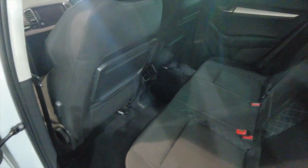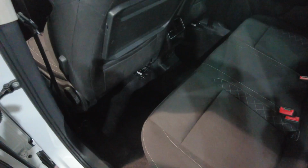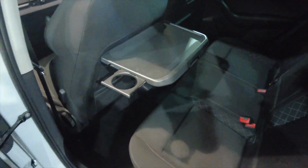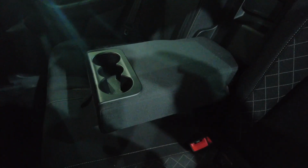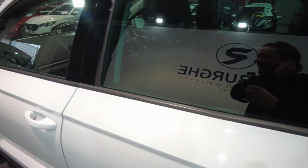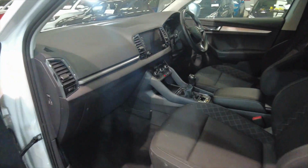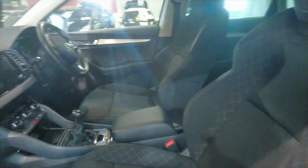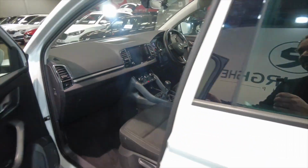There we go. Plenty of space in the back there, plenty of leg room and headroom for your rear passengers. You've got these folding trays here with cup holders, folding armrest with more cup holders, just certainly not short of those with this car. Plenty of space as well in the back there. Electric windows, front and rear. Really nice interior in the front, fully adjustable, comfortable seat in there. Sort of wrap around the driver.